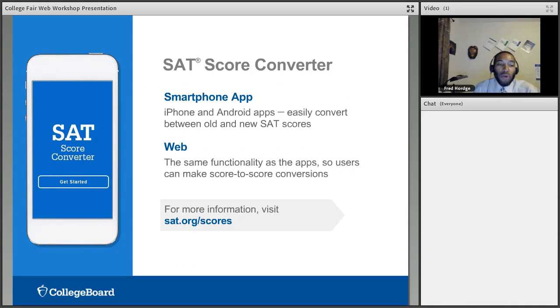Now, this is a really great app that College Board has produced. We're really trying to step out on a limb and reach out and give parents and students as much access as possible. And we all use our cell phones so much. We have these smartphones and they can do so much. So College Board produced an app called SAT Score Converter.